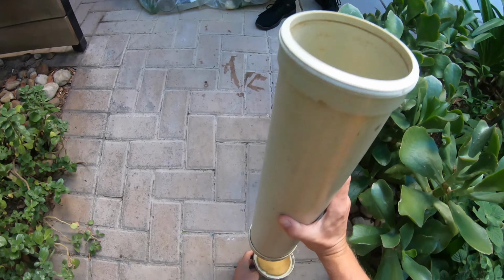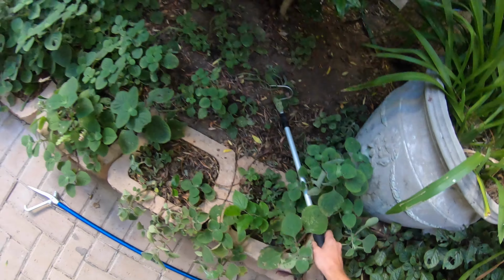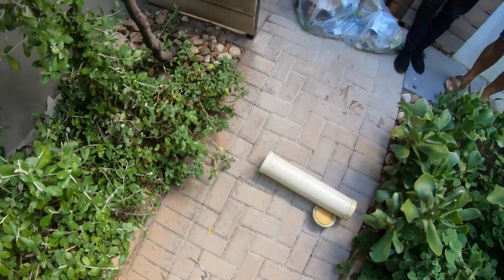Yeah, so we got the tube here. So we put the snake in. How's it? Hey, how you doing? Oh, sorry, hang on. Did you get it? No, it's still here. It's a really large puff adder. What is it? It's a puff adder. Puff adder? Puff adder, yeah. It's a really big puff adder.